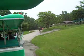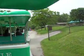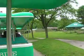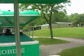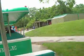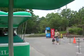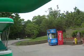If you are getting off at this stop, please just wait till our Zoomobile comes to a complete stop. Just make sure you have all your personal belongings with you and watch your step as well as your head as you're getting off on your right-hand side only. So thank you. Just to let you know, our Zoomobile comes around every 15 minutes. We'll be back to pick you up in 15 minutes or every 15 minutes after that.